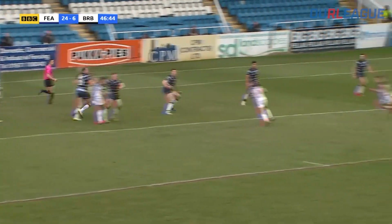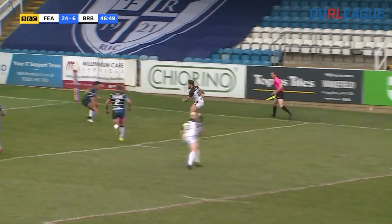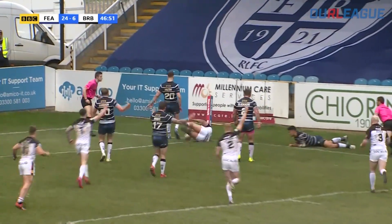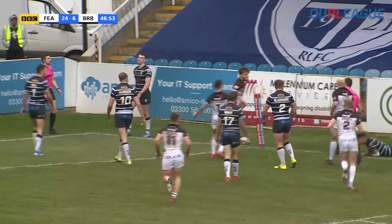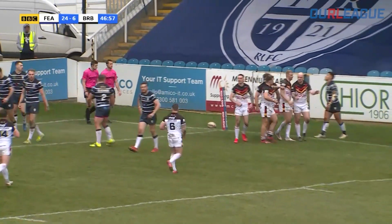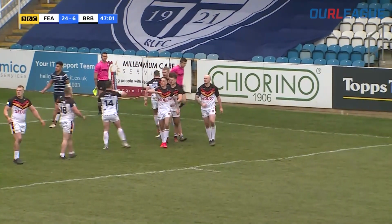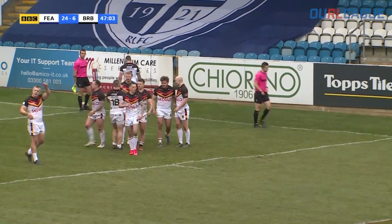Flanagan now starting that move from acting half. Pickersgill, the man in possession, out wide, a gap out wide, but I think because that ball went to ground, oh, what an effort coming in from Reece Hamlet. It looked like the ball going to ground just might have given the Featherstone defence time to get through, but Hamlet found a way. He found a gap in the corner, almost going around that defence, and certainly does now get Bradford back in this game.